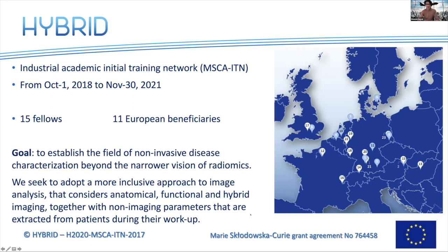And her talk will cover a very important aspect, which is the liaison of PET MRI as the most advanced hybrid imaging modality in the context of radiation therapy planning. Malene, the floor is yours, and thank you very much for your time.